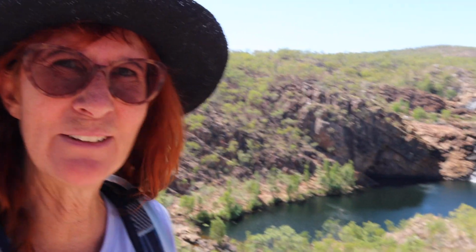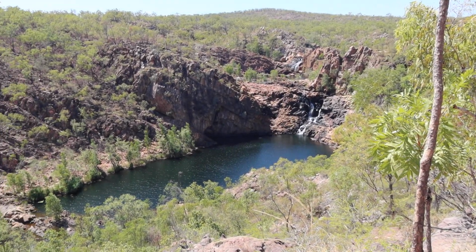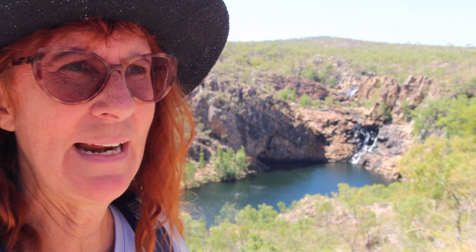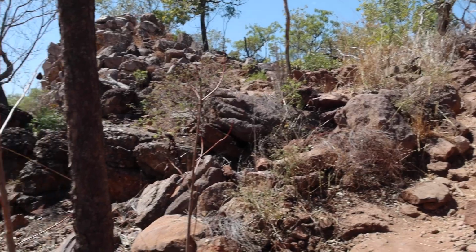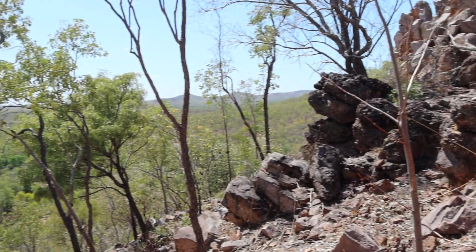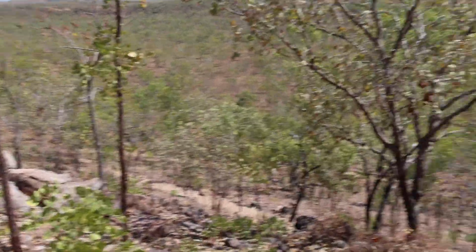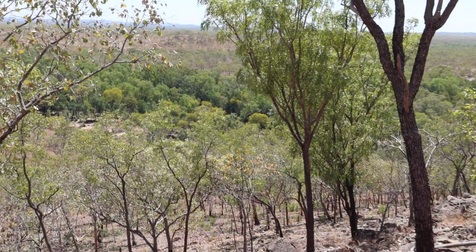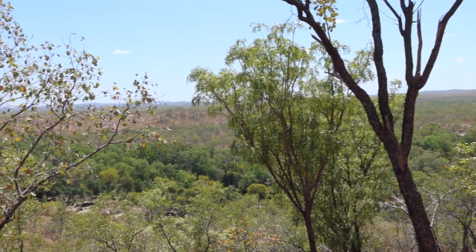This is the Bamang lookout and we look back over both of the waterfalls there. To the indigenous people, Bamang is the name for the frill-necked lizard, and they believe that spirit ancestor created the gorge here and the rivers. You can really see this green line of the river where it's flowing through this really dry environment.